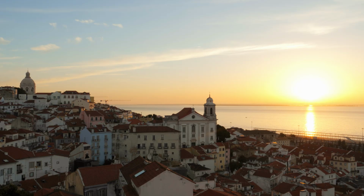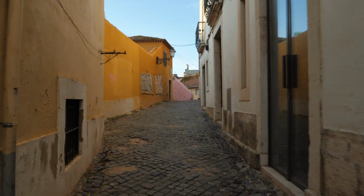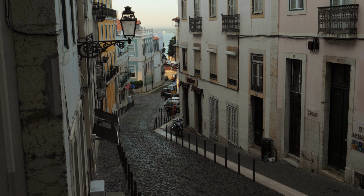After watching this beautiful sunrise, it was only 8 a.m. That's still very early by Portuguese standards, so nothing was open yet and the streets were still quiet.